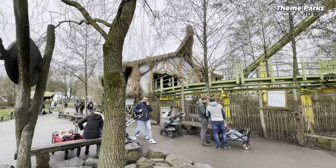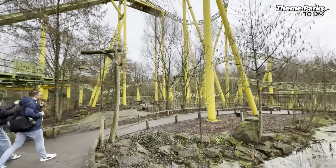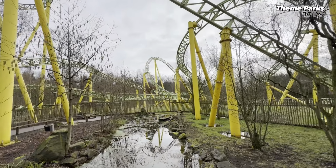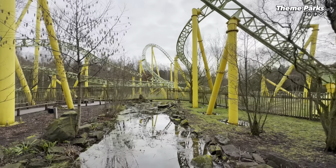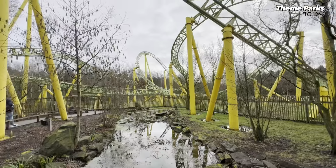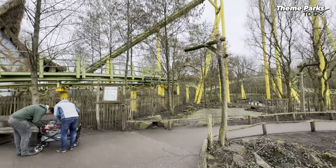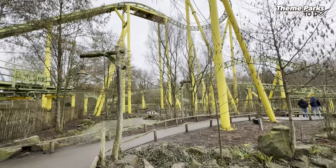It has a beautiful station, as you can see here. And it has an amazing soundtrack playing on board during the ride. Now Dwervelwind is a really fun spinning coaster. I love the layout here. It always has quite a fair amount of spinning, and although it's a little bit short, it's just a really good one in my opinion.